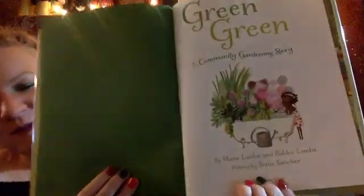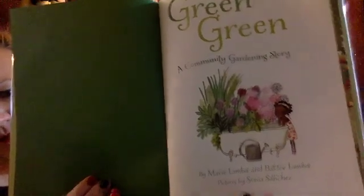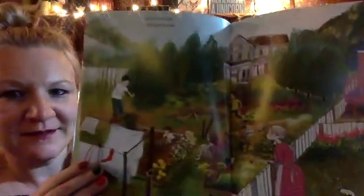Look at this. She's planting things in an old bathtub. That's beautiful. Green, green, fresh and clean. Oh, wow, there's so many flowers and butterflies. They look like they're having so much fun. Ooh, there's an old house and a garden.